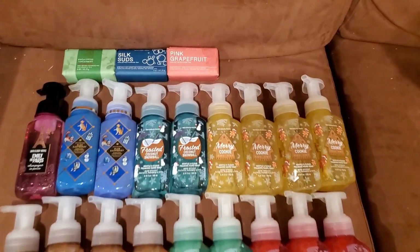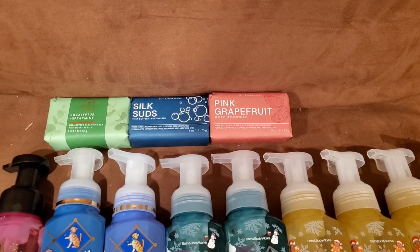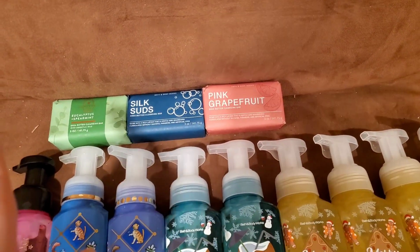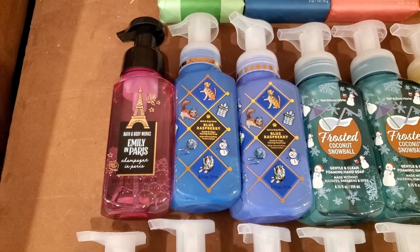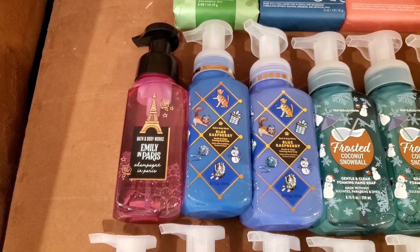I did get 3 bar soaps, which I just use for showers. Eucalyptus spearmint, silk suds, and pink grapefruit finally dropped 75% off. I don't know why it wasn't when these 2 were, but I found one. And these were the only 3 soaps I got 75% off at the first week of the sale because they were left over from winter. I was very surprised to find them.